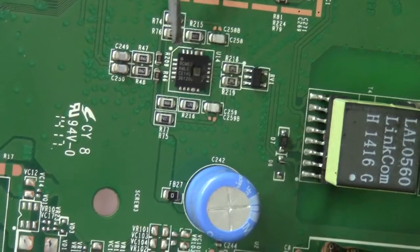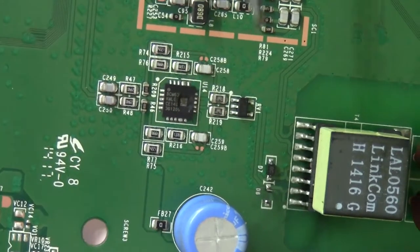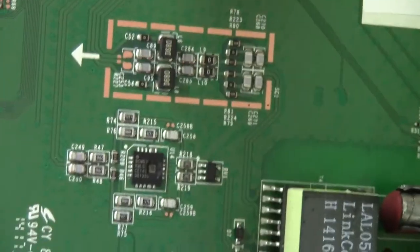And if you look over here at this chip, I don't think it's supposed to have a little window looking out to the world. So that's not a nice little window. It's obviously let the magic smoke out, and when you let the smoke out of things like this, they don't like working anymore.